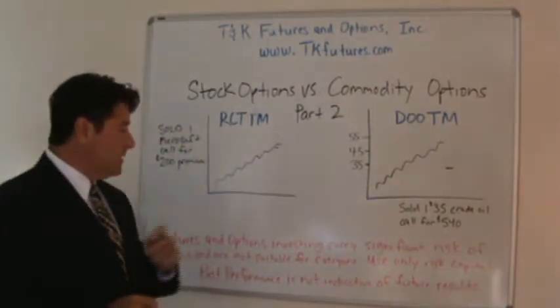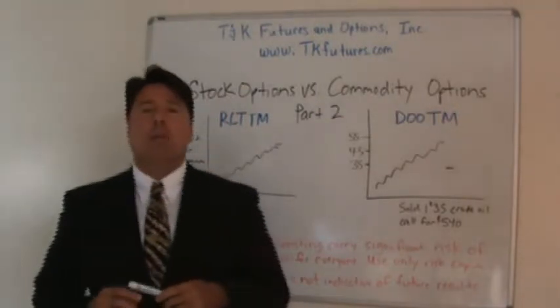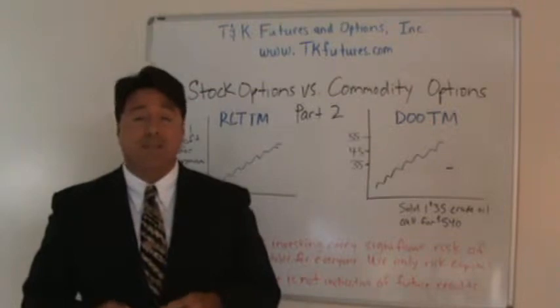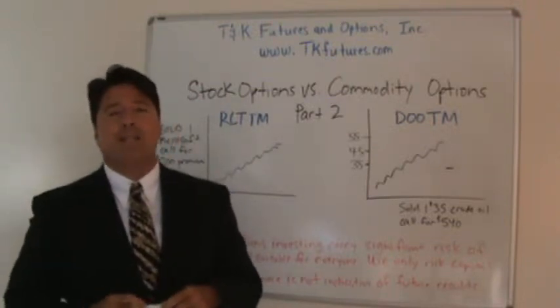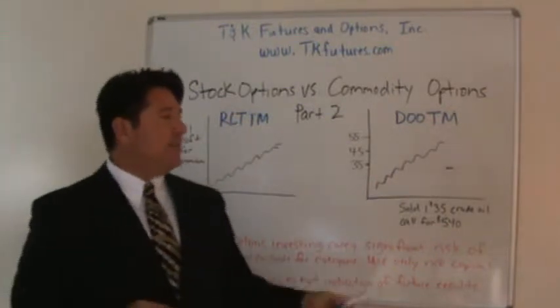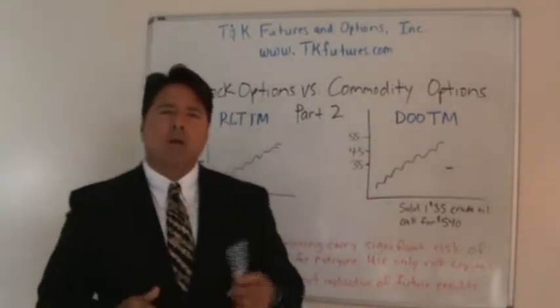But before we get started, let's go ahead and cover the risk. Futures and options investing carries significant risk of loss and is not suitable for some investors. Past performance is not indicative of future results, and you should only use risk capital for these types of investments.